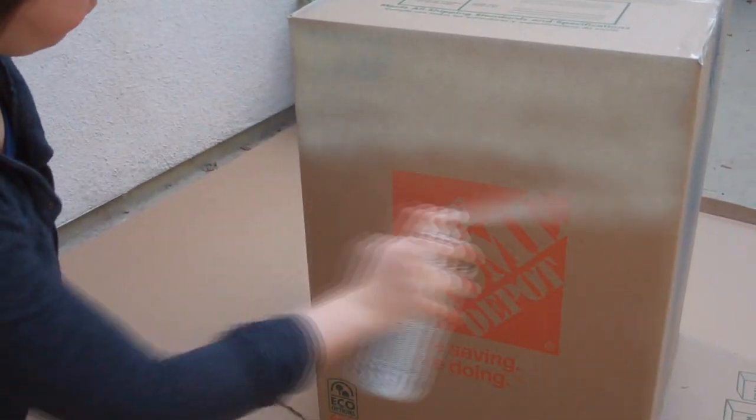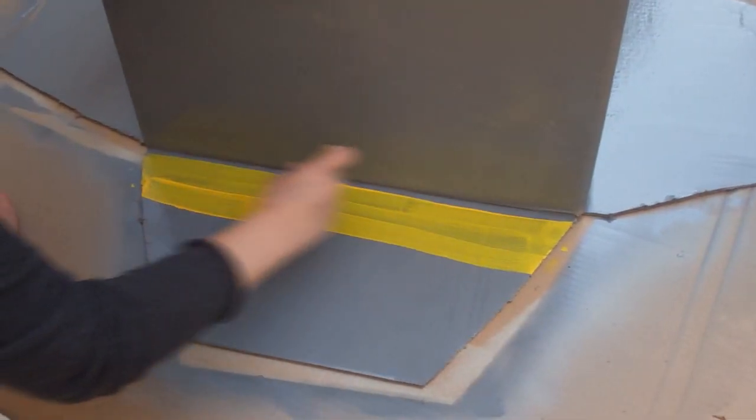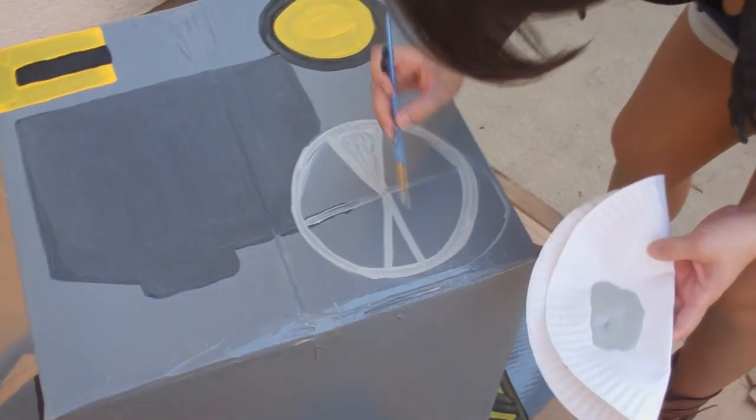Sexy. Painting cardboard is just like painting your nails. You start with primer. And then the main coat. And then pretty design details. This is why I took performing arts and not painting in high school, because I am artistically challenged.